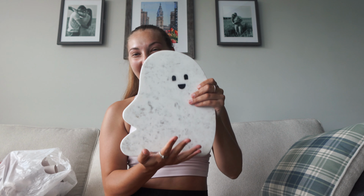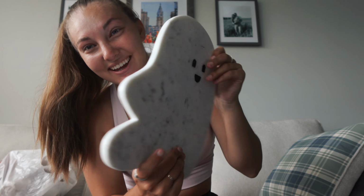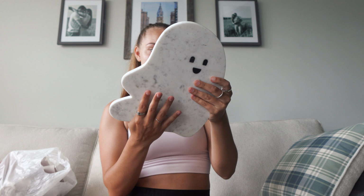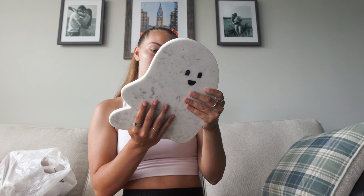Okay. And then last thing from Marshall's, I'm actually so excited about this. This might be one of my favorite finds out of the whole haul. And this was $14.99. Look, it's a little cutting board that is a ghost. And it has little feetsies on the back so it stays off the counter. I just thought this was adorable. And it's really heavy duty. It says marble, and it feels like a natural stone product from India.